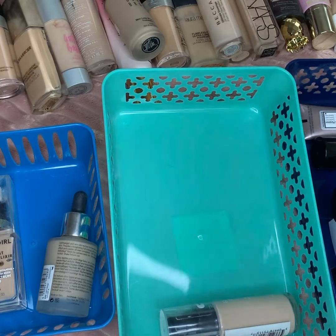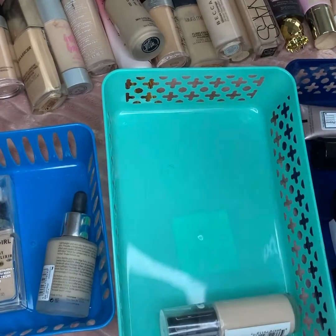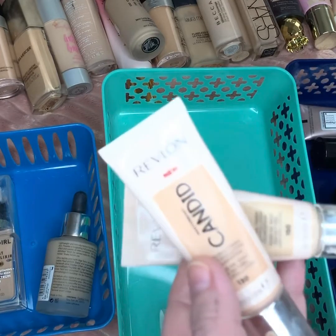This is actually my favorite foundation that I own. This is the Candid. Oh, there it is. I know I'm missing one because I have 2 shades. I have the 150 and the 130. They're really my summer and my winter shades.